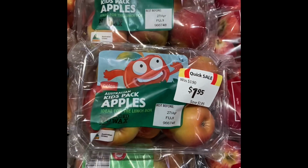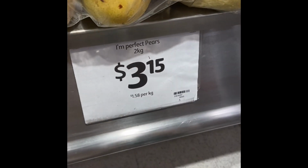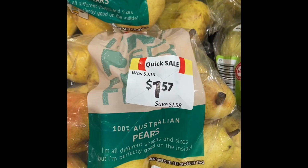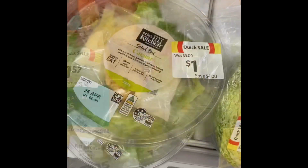The apples, we already have enough in the fridge, but I just noticed that they were all marked down. If I didn't have any, I would have grabbed some. And we don't eat pears, but I often see that these are marked down, so I just filmed that bit.